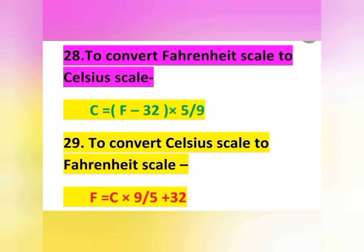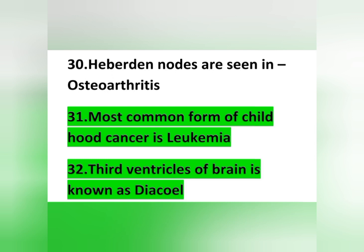And to convert Celsius scale into Fahrenheit, the formula is F is equal to C into 9 by 5 plus 32. C, that is Celsius, we can add. F means Fahrenheit temperature, we can add there. Heberden's nodes are seen in osteoarthritis.